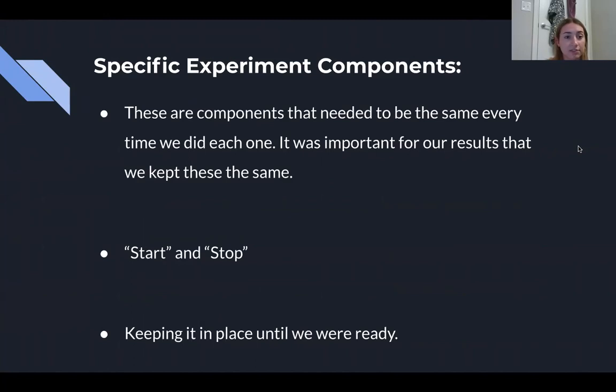And then some specific experiment components that we thought might be useful to understand our experiment a little bit better. These were components that needed to be the same every time we did each one. And it was really important for our results that we kept these the same so they were accurate, our times were reliable, and we knew that each one was the same for each cockroach that we used.